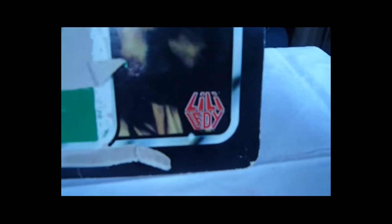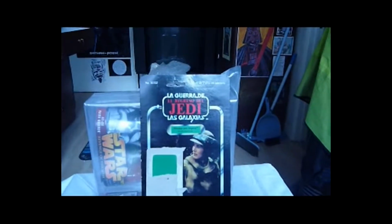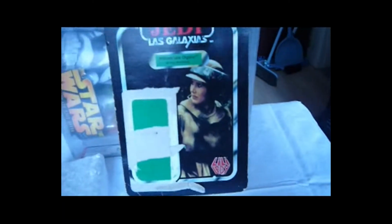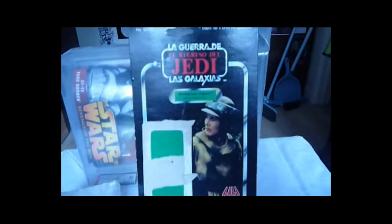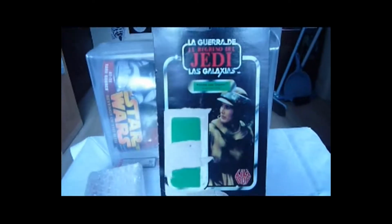So there you go, Lili-Ledy. There's the famous logo. You can see the hole where they punch the holes in the backs of the cards. Maybe the Mexicans believe to let the spirits of the figures out. Who knows why. But that's a nice rare thing this is. If you want one of these carded, you're going to pay big bucks. I mean, there's a Luke Jedi Lili-Ledy card. That's about 1,500 or something like that. I think that's in pounds as well, so you're talking big money.